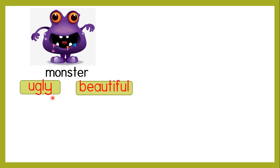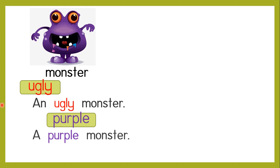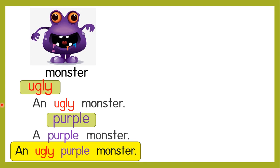Now, look at this picture. It is a monster. Is this monster ugly or beautiful? 这个 monster 是 ugly 还是 beautiful 的? It is ugly. An ugly monster. So what's the color of the monster? It is purple. A purple monster. When we use ugly and purple in a sentence, the sentence will become an ugly purple monster. An ugly purple monster.